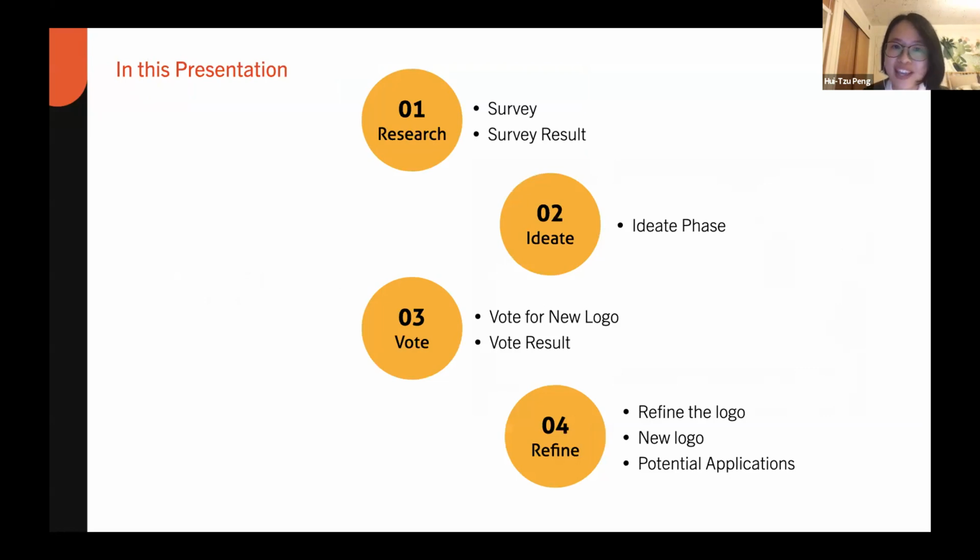In today's presentation, I will share with you the design process. We started from the research, then formed ideas, took a vote to refine the design.